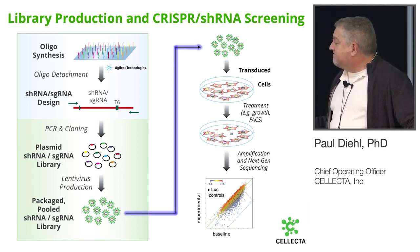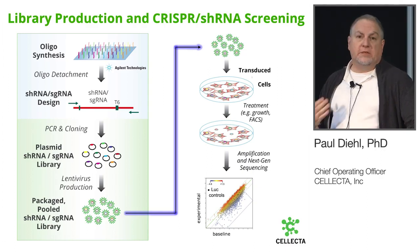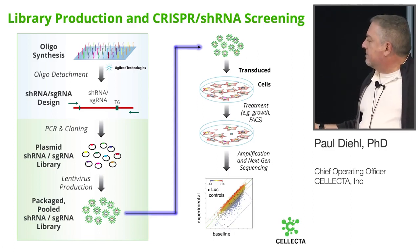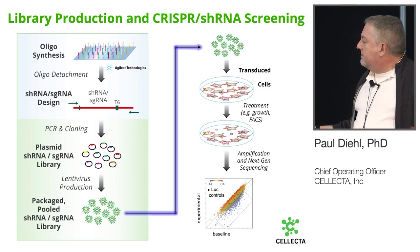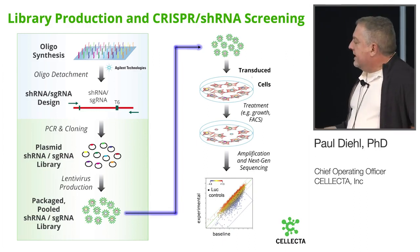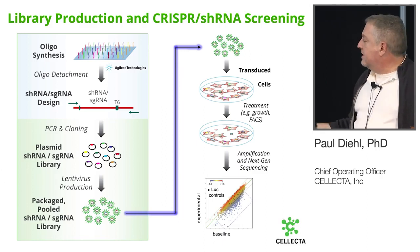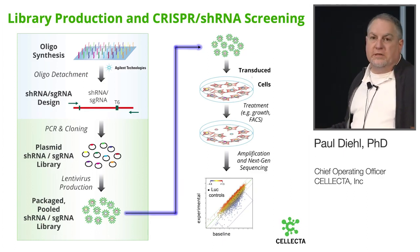And the screening is done any number of ways depending on what you're looking at. The most popular screen, especially with this group, is really to identify essential genes. And so in that case, you allow the cells to grow for a period of time, and then isolate the genomic DNA, sequence that by next generation sequencing, and then take a look at the number of reads for each one of the guides in the original library compared to the experimental population after growth for a couple of weeks. And so you'll see that some of them are depleted, most of them are on the diagonal and have not really changed in terms of their representation.